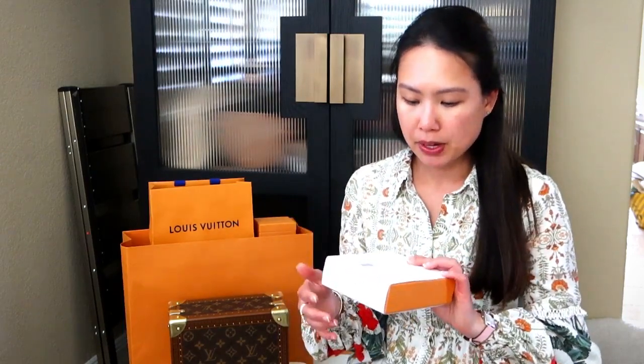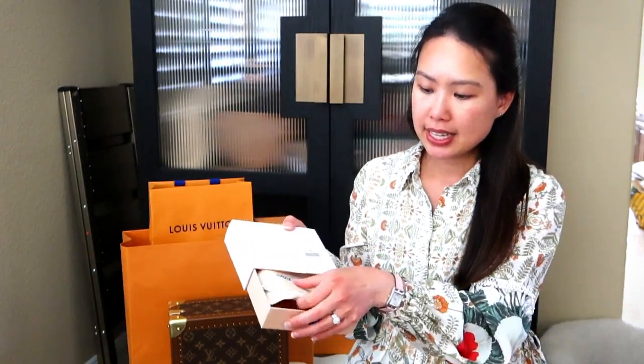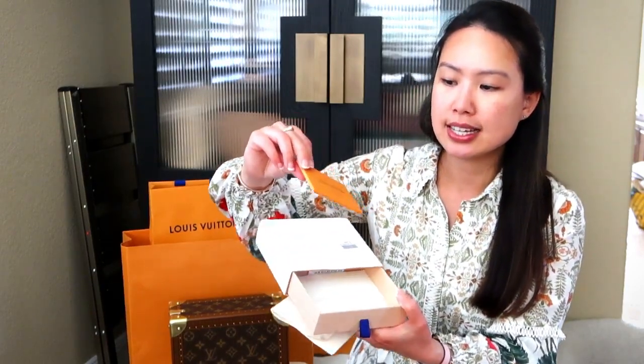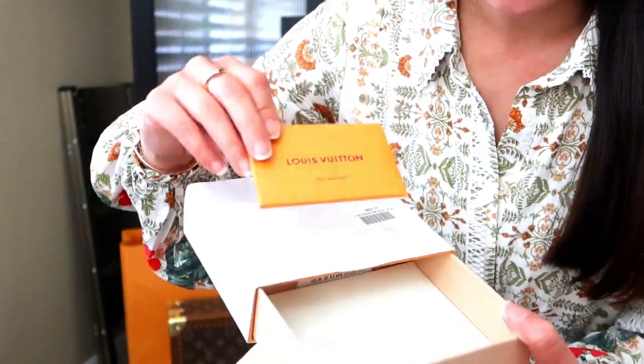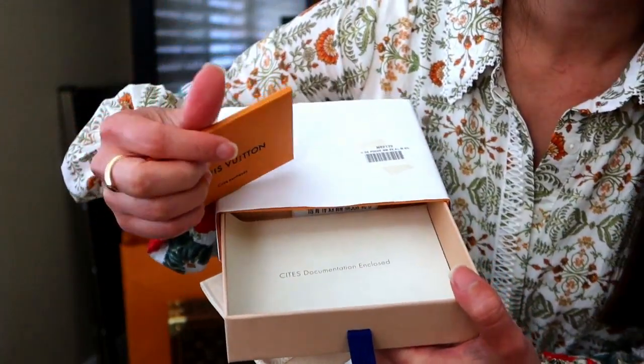All right, so the last piece is not as exciting to unbox because it looks like this. It's wrapped up with paper, and it's not mine, it's my husband's, so I don't want to unwrap it. But this is a usual Louis Vuitton orange box, except you can't see Louis Vuitton. If you open it, it has this dust bag, and also this, which says Louis Vuitton Cure Exotic. So that's what he got. He got an exotic piece, and there's even a site documentation enclosed there.